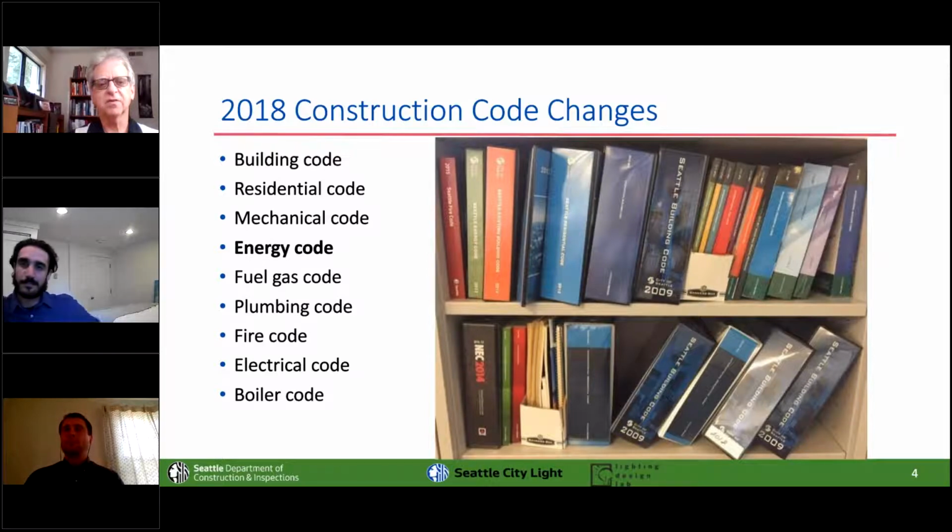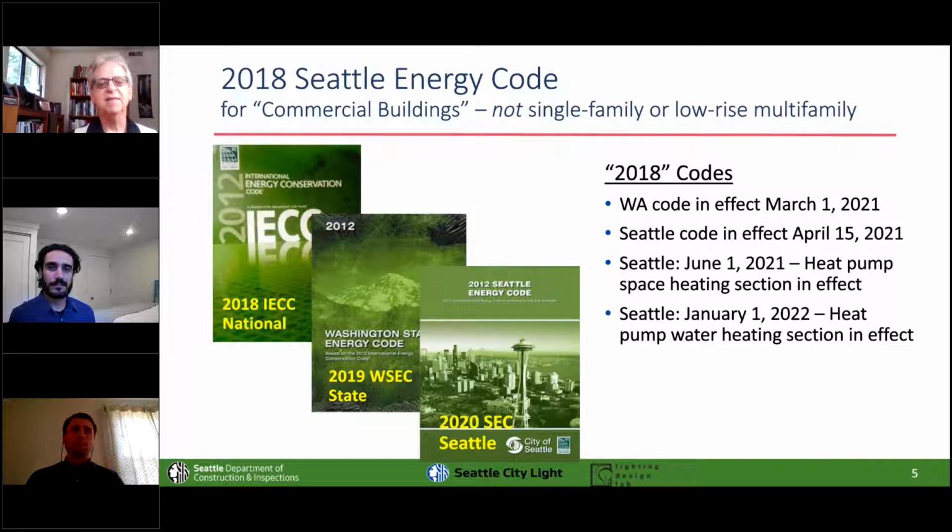As you know, we got all kinds of codes that apply to buildings, and energy code is just one of them. And yet it's one that's attracting a lot of attention because it changes frequently and it's pretty complex. There's a national standard, the IECC, that is turned out every 3 years, and that was known as the 2018 one. So in 2019, Washington State adopted it with amendments to the 2018 IECC, and then we spent last year adding amendments for Seattle, and those have all gone into effect now, with the exception that the heat pump water heating is only going into effect on January 1st, and that's the date that permits are applied for.